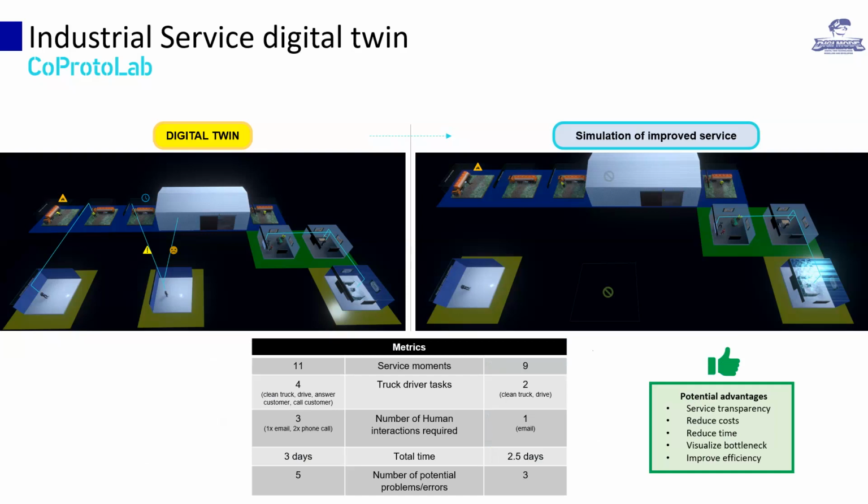And all of this can bring several benefits of using digital twins in industrial services, such as demonstrating in a 3D way how the service works, bringing value to the company by demonstrating it for marketing purposes, but at the same time using it to simulate new ways of providing the same service. And this may reduce costs and time for both company and customers, visualize bottlenecks or constraints, any problems that may happen or are happening at the moment, and of course improve the efficiency of the service.